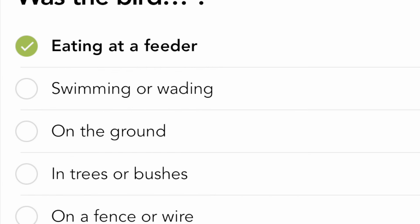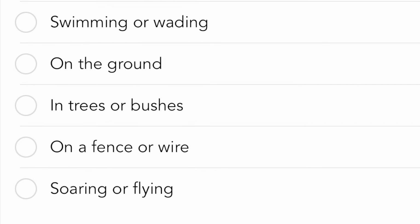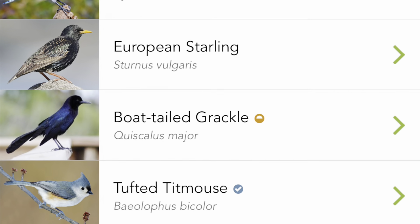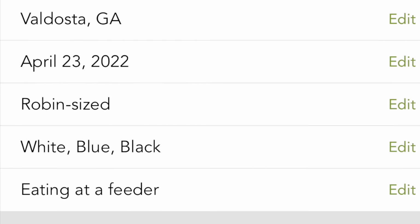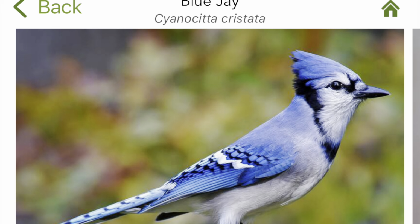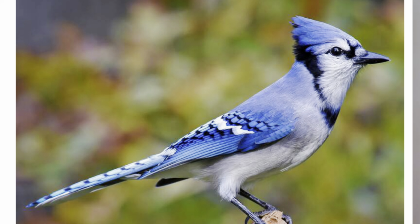I did this one about the blue jay that came to my yard this morning. You can also record the bird's sound or take a photo of it, and the app will help you identify what it is. When you read the description, it'll help you to figure out if this is the right bird.